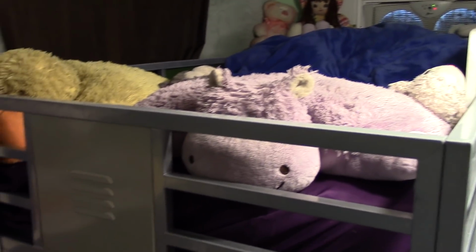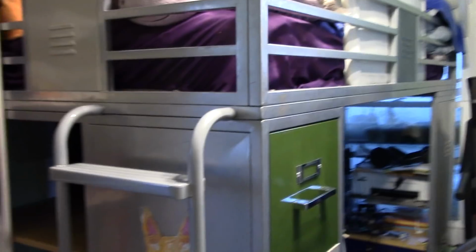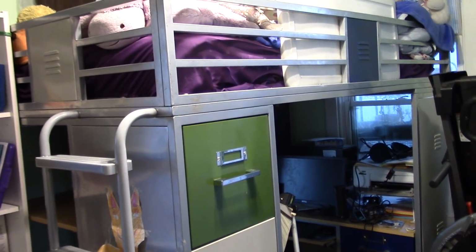And then up here in this loft bed, this is actually where both of my kids sleep. I have two kids. They are 9 and 11. They're both girls, and they sleep in that bed together.